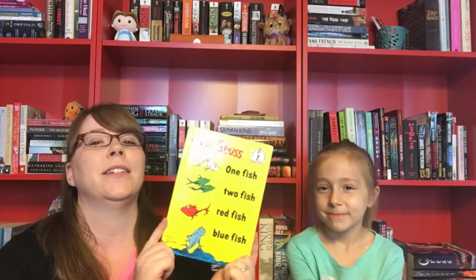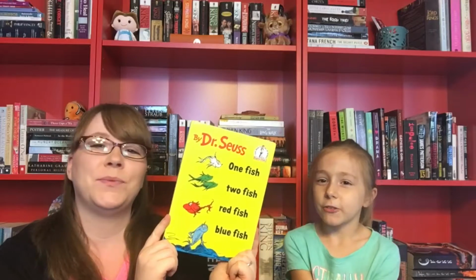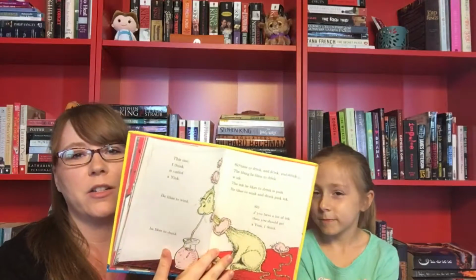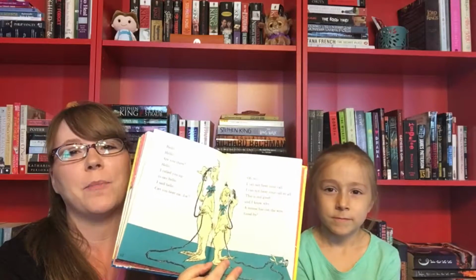The next book we have for you is a children's classic. I'm sure many of you with kids have read this book 100 times, but we had to include it because it's one of our favorites. And that is One Fish, Two Fish, Red Fish, Blue Fish. By Dr. Seuss. This is probably the most fun book to read, especially when your kids are little and they're ready for bedtime.